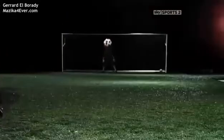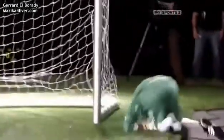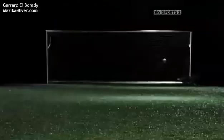The slight movement of the ball in the air can generate the movement of the seams to generate a turbulence that varies from one side to the other side of the ball, makes it almost impossible for the keeper to react into which way it's going to move first.